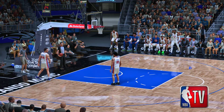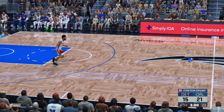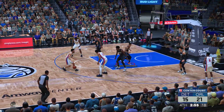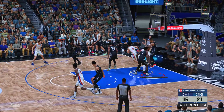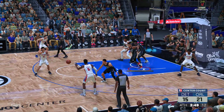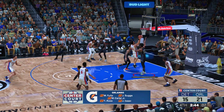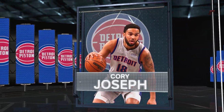Well, stressing defense that last time out, Greg, a wise approach. Yeah, when it's this tight, defense can push you over the top. Well, what a terrific game it's been so far, with this fourth quarter sure to bring more pressure-packed basketball. The guard set is Fultz and Suggs, opposed by the pairing of Isaac and Carter Jr., and it's Ross in at the 3.